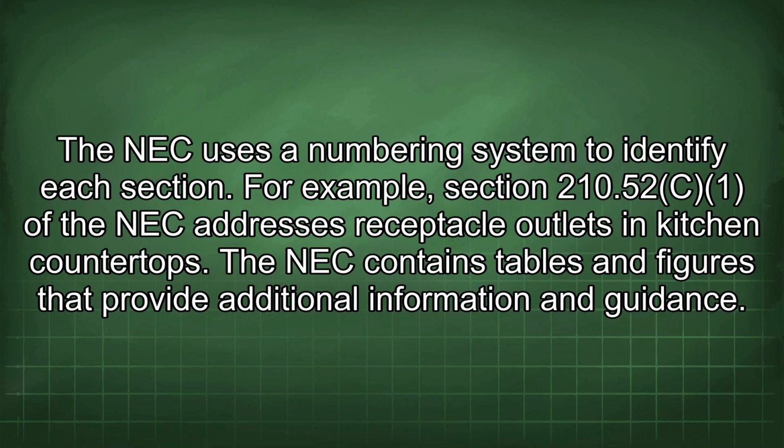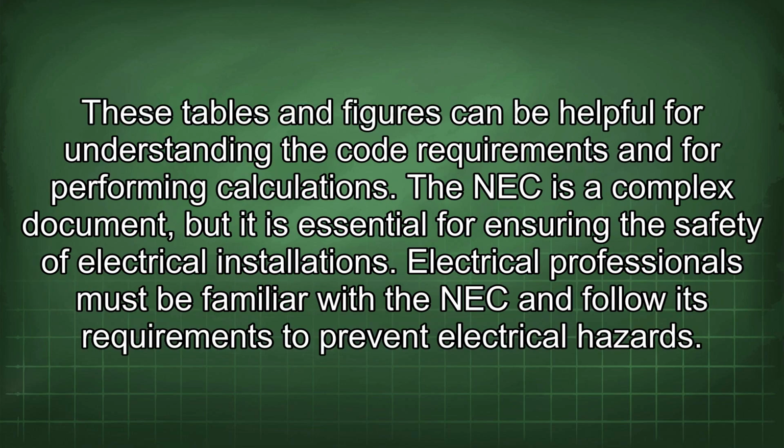For example, Section 210.52 of the NEC addresses receptacle outlets and kitchen countertops. The NEC contains tables and figures that provide additional information and guidance. These tables and figures can be helpful for understanding the code requirements and for performing calculations.